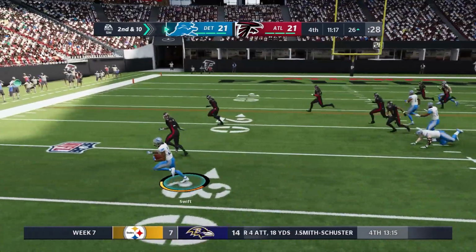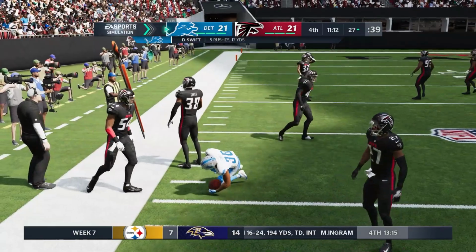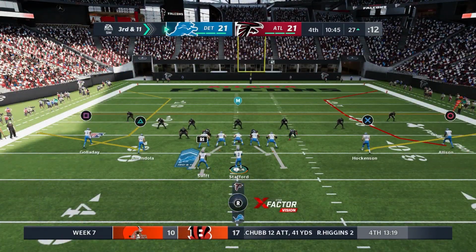Hand off to Swift. He tries to bounce this one outside. There's absolutely nowhere to go as he's going to lose about 1. So 3rd and 11 just like that for this Lions squad.